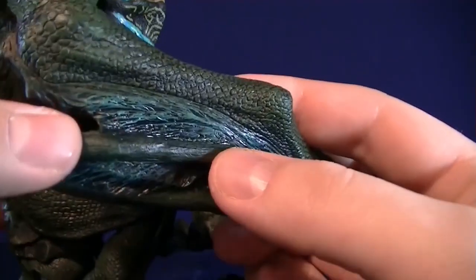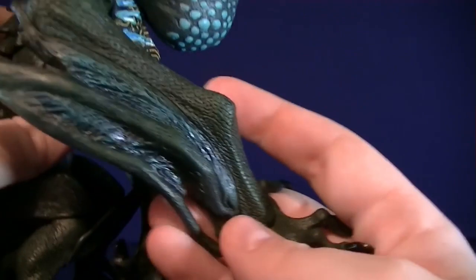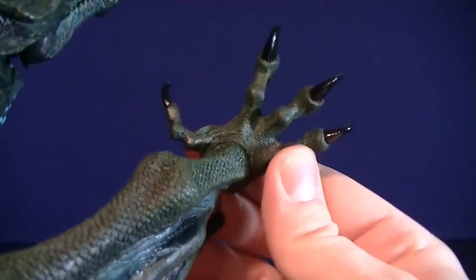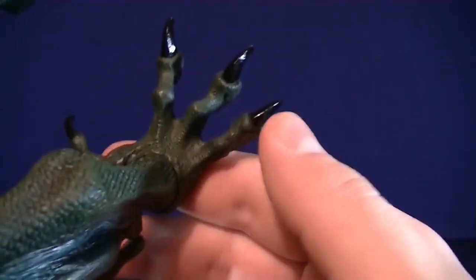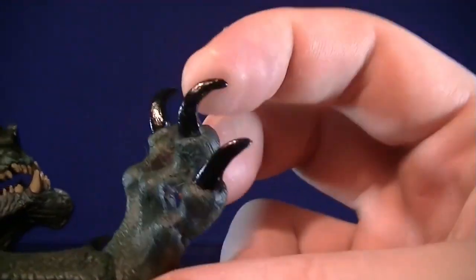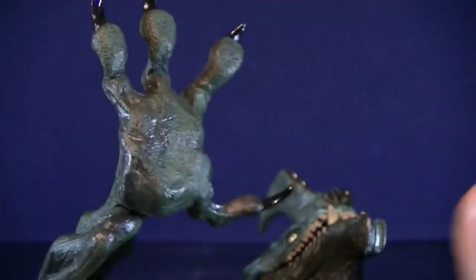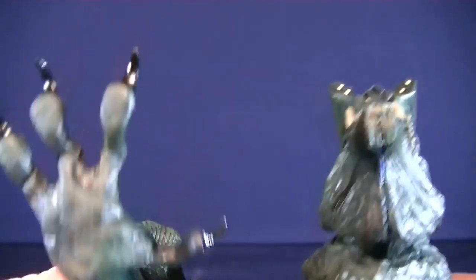Then getting back to the figure, her wing membranes are black with this dark blue on the inside of there, which look pretty cool. And then for her hands, these things just look gnarly. Really like how the sharpness of the nails are, which stick out actually pretty far, which is pretty awesome. Even has some detailing under here of the palm of the hand, which is really awesome.